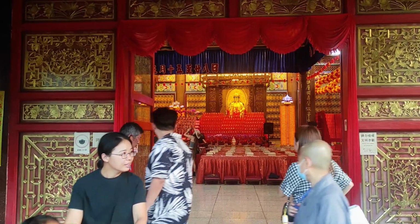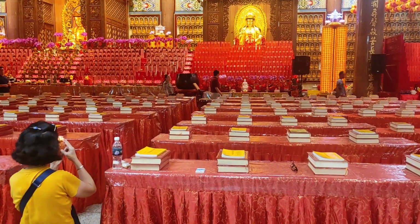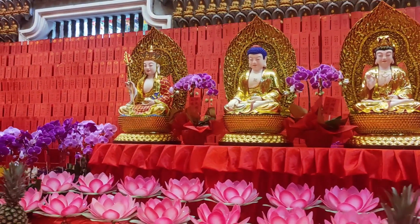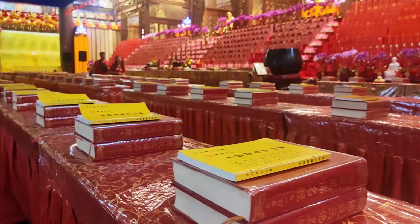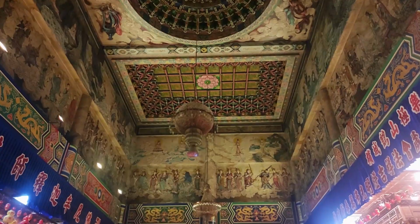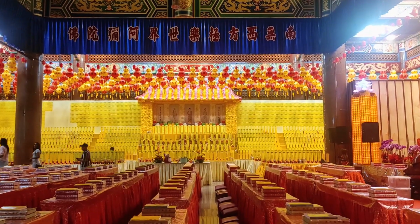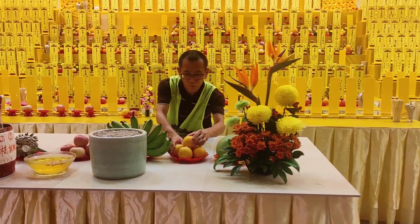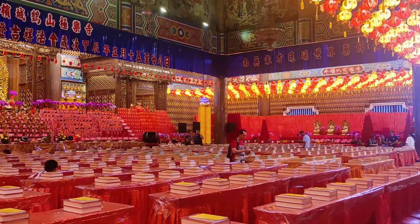Another big building on the territory of Kek Lok Si Temple is the Scripture Hall. This hall is dedicated to the study and reading of Buddhist scriptures and texts. Inside you can see long tables arranged in rows, each filled with numerous books and sutras. These texts are important religious writings that contain the teachings of Buddha and other Buddhist scholars. This hall has a quiet and serene environment where monks, worshippers, and visitors can read, study, and reflect on these sacred writings. It is a place of learning and spiritual growth, emphasizing the importance of education and understanding in Buddhism.